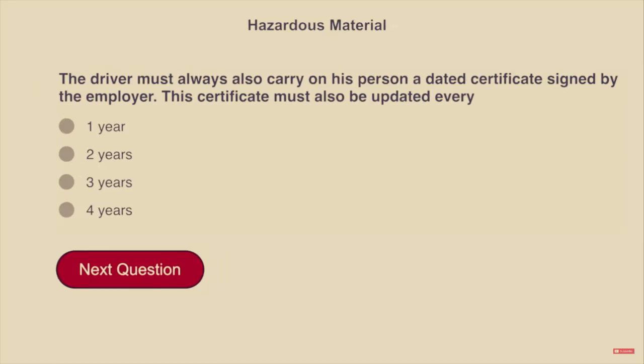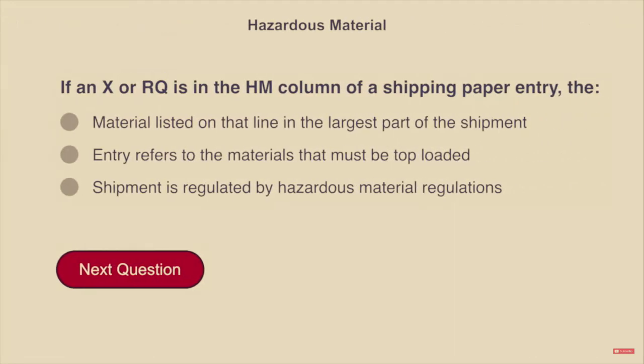The driver must also always carry a dated certificate signed by the employer. This certificate must also be updated every 3 years. If an X or RQ is in the HM column of the shipping paper entry, the shipment is regulated by hazardous material regulations.